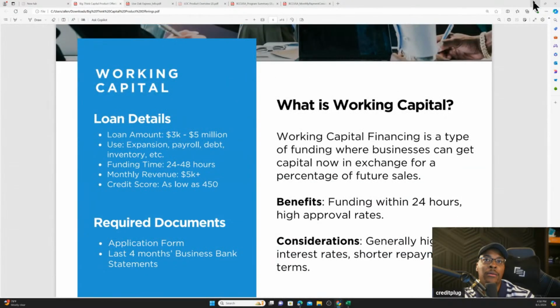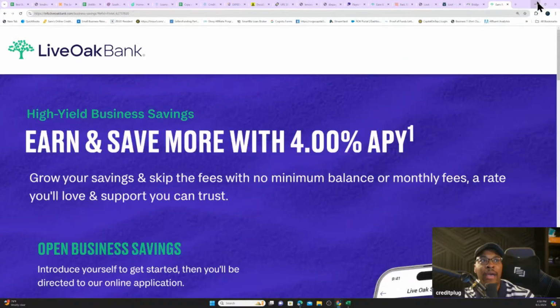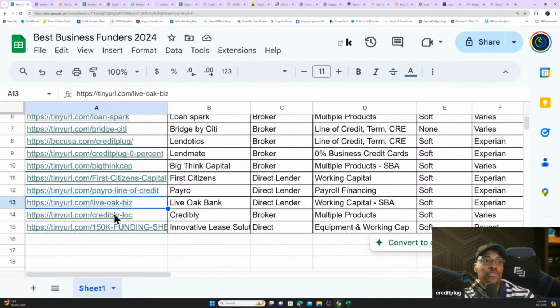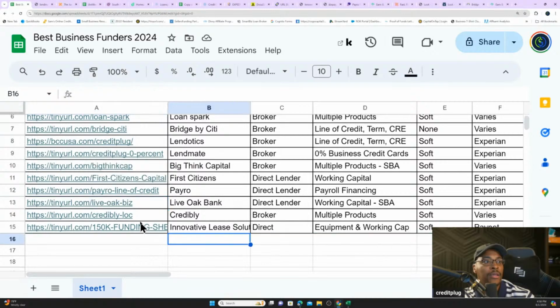But the main distinction, I would say, in terms of getting approved with some of these brokers is going to be their back office. So how responsive are they with handling applications? A lot of times some applications fall through the cracks. So it's all going to vary based off of the back end.